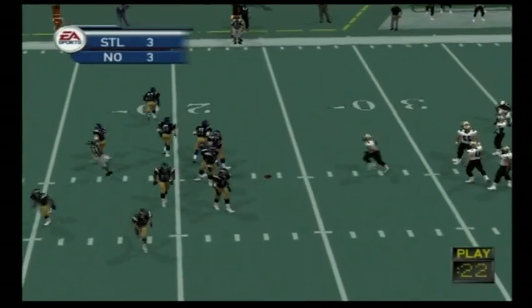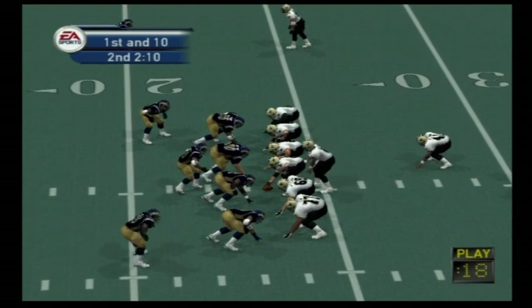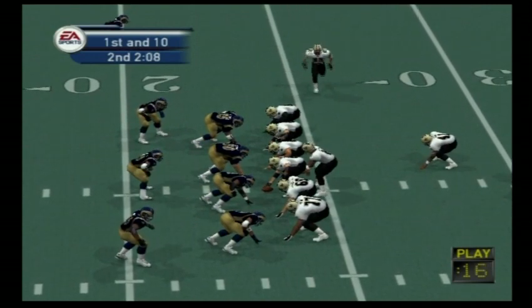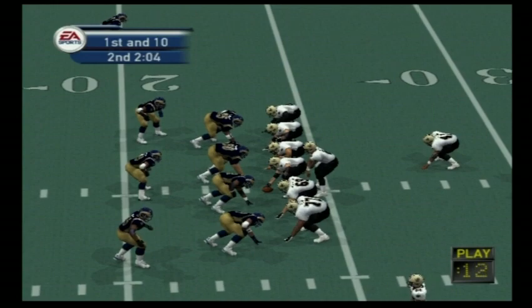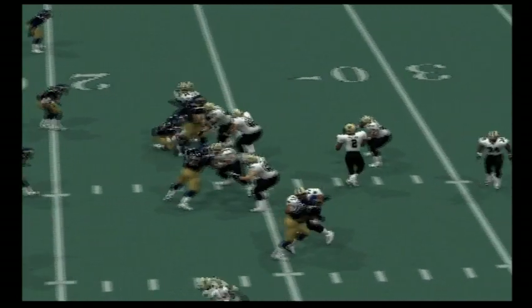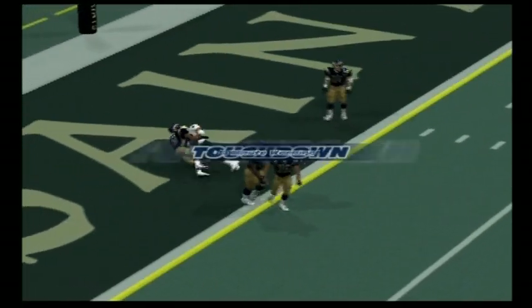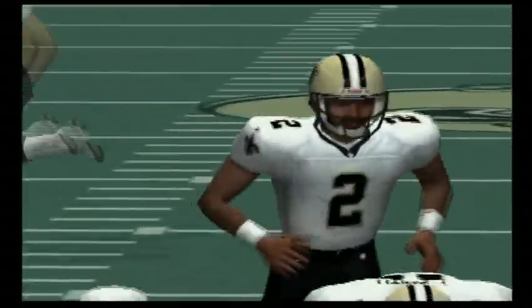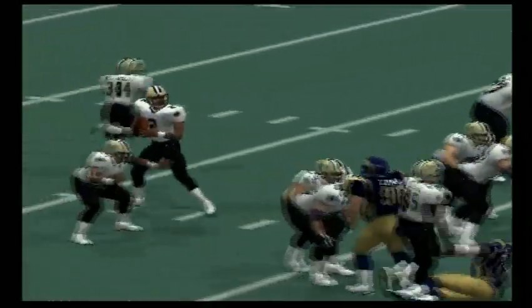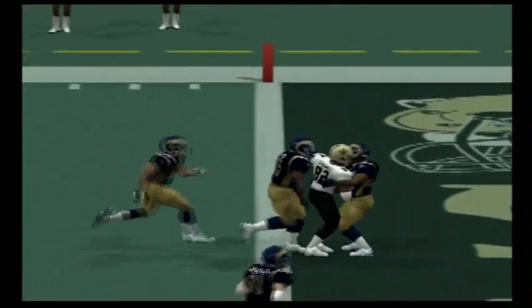First and 10. Set. Ball on the 24-yard line. The Saints use motion. Hut. Brooks back to pass. Pass is left. Pass is complete. Touchdown, New Orleans. The quarterback delivered the ball right on time for that score. Yeah, that guy knew exactly how far he had to go to cross the goal line to get in there for the score.